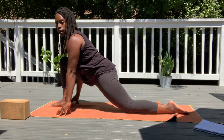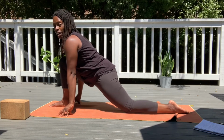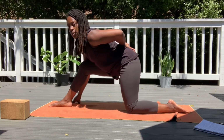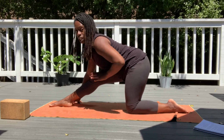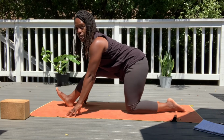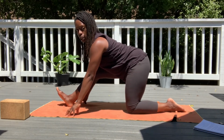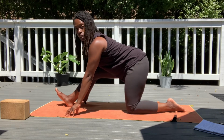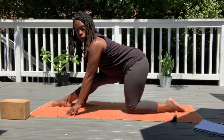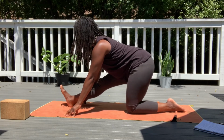So my hands ground down, again, either onto a block or onto the floor. And again, I'm going to hip hinge because I'm not rounding through my back. So I'm sending my hips back as I lengthen out this leg. If the hamstrings are tight, then you can bend that knee, but you still want to maintain that neutral spine, drawing the hips back. If you have the length in the back of your leg, then you can straighten out the leg. You can point the toes, you can flex the foot, whatever feels comfortable for you.